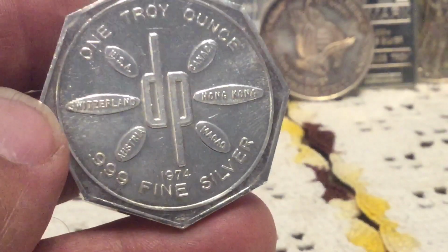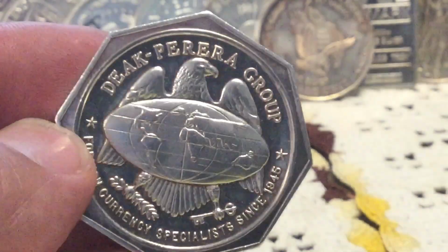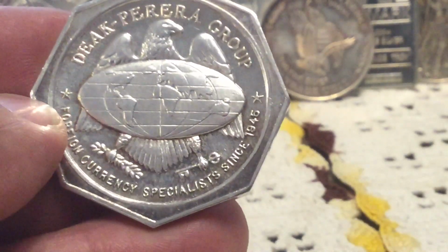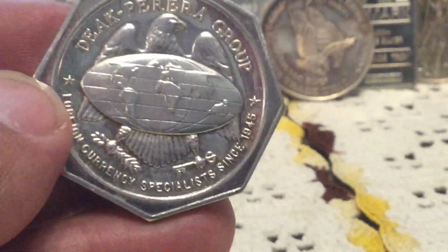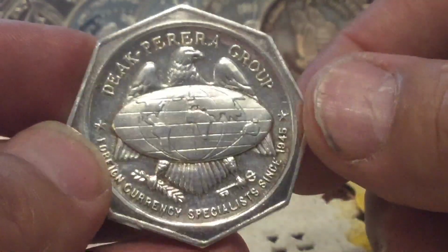So this one has a 1974 date on it at the bottom, and it's a coin something. What is it? Deke Pereira Group. Anybody know who these guys are? Foreign currency specialist since the end of World War II. Man, I'm shaking. Okay, so this is 1945.